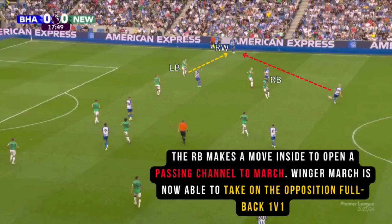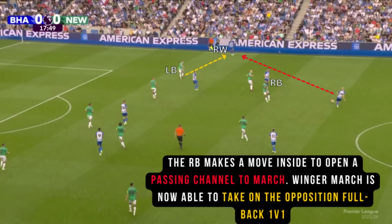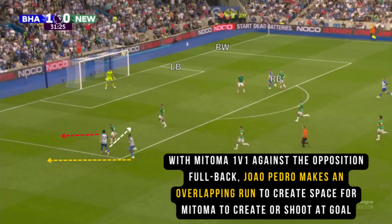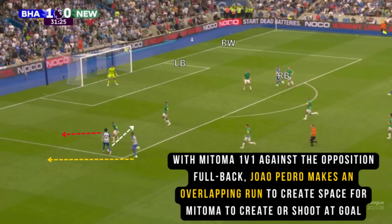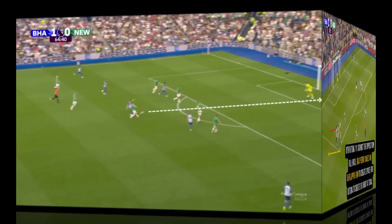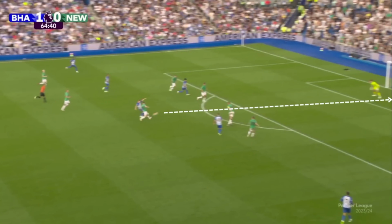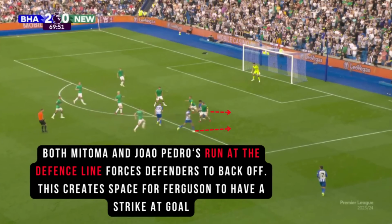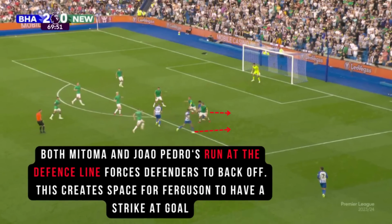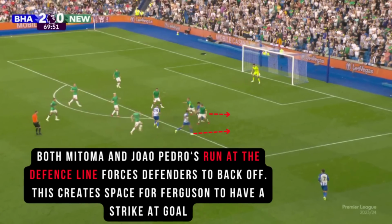Wingers Mitoma and Solly March are standouts on the field, taking on the opposition's fullbacks. This is helped by overlapping runs to create a 2v1 situation, allowing the winger to beat their defender and work the ball towards goal. Or, as we saw with Ferguson's goals, once the space has been worked for a shot, Brighton are not afraid of testing the keeper from in and around the box, having forward runners attack the back line, creating space for a shot as the defenders look to track the runs.